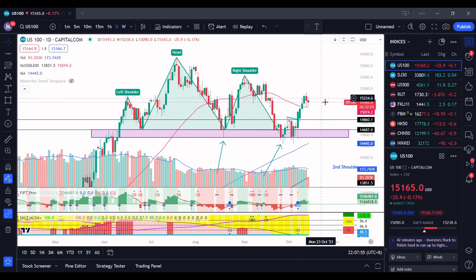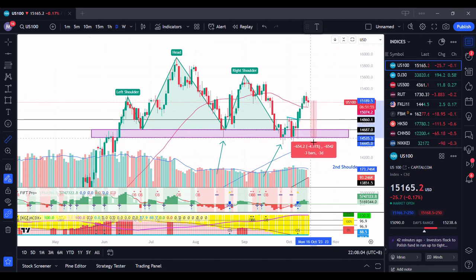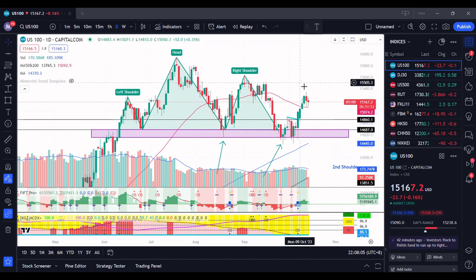Okay, we don't need the closing for the review. It cannot literally go from here and then close down up to here. Okay, there can't be a 4% correction all of a sudden. So we'll start off with the Nasdaq.